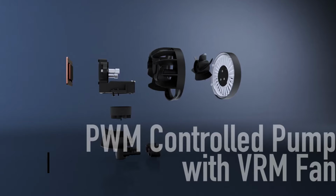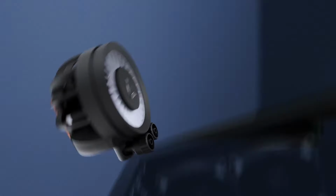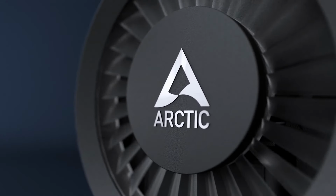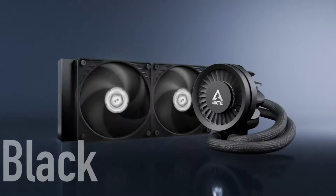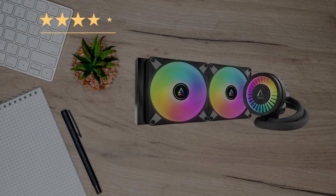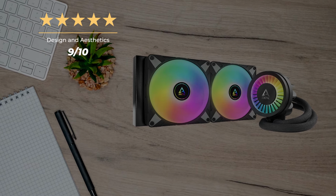You're getting a CPU cooler that delivers impressive performance at a very reasonable price, and that makes it my top choice for the Ryzen 7 7800X3D. Our ratings: design and aesthetics, 9 out of 10.